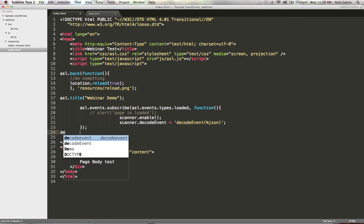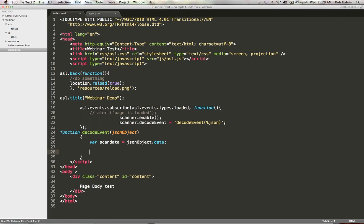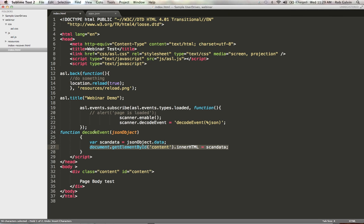Let me write that decode event, which I have a little Sublime Text snippet already defined. This event comes in, a JSON object is passed in, and I'm getting the data. All I'm doing is displaying this scanned-in barcode into this div tag here, just so you can see it working.